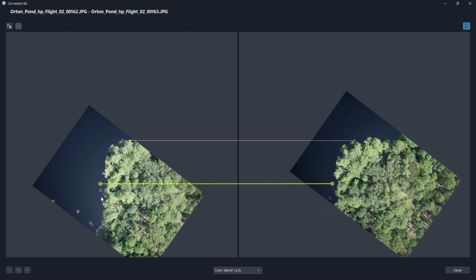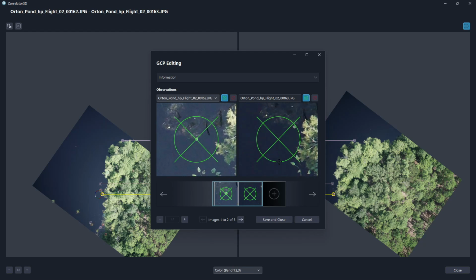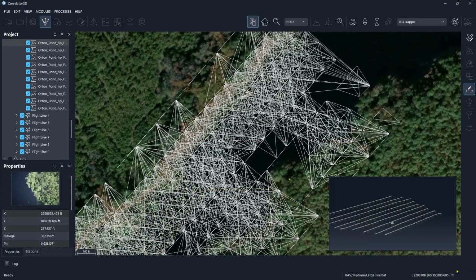So say, for example, we have one, looks like we've got some stuff over here. And just pick a broad area and then it will zoom into it and you can say, okay, what do I want to tie to down in here? And there's a nice lily pad right there. If I zoom up, there it is right there. Save and close. Okay, so that creates a tie point. We'll go ahead and close that. And you can see it created the ties there.